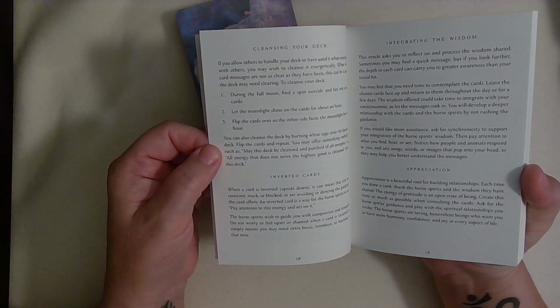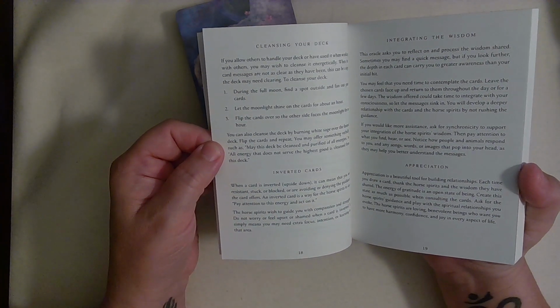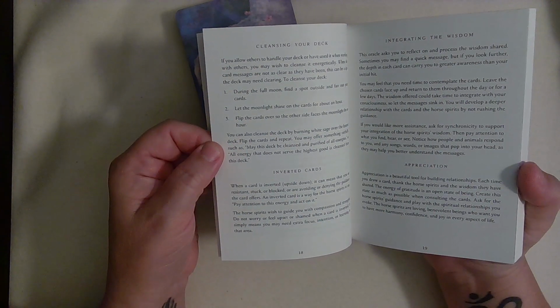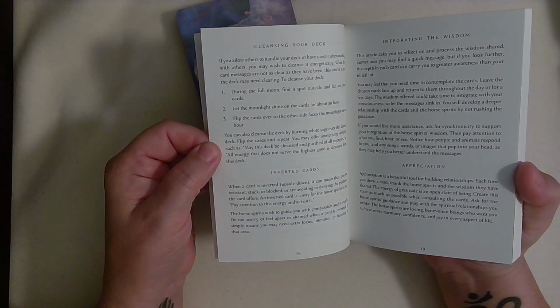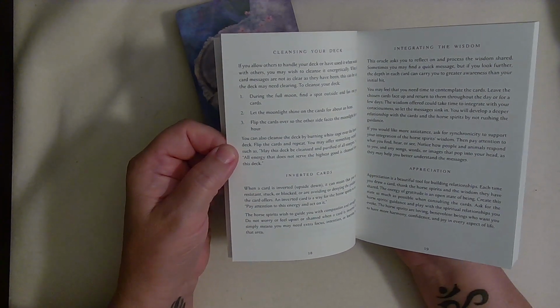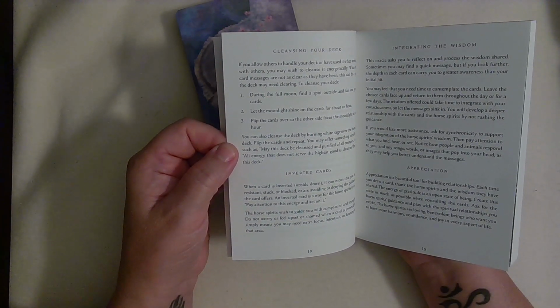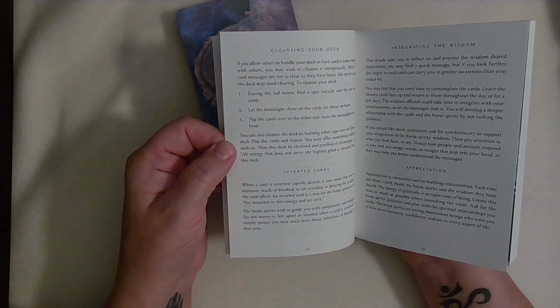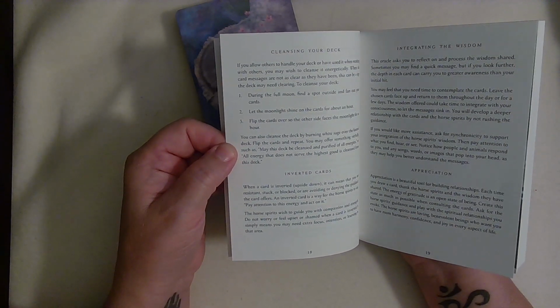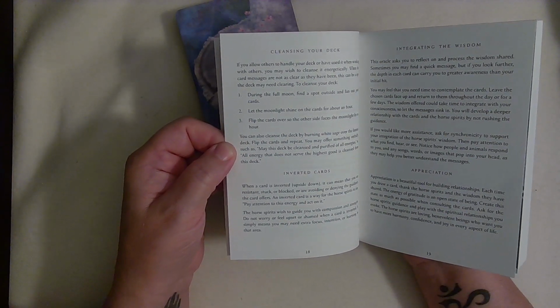If you don't feel that the person who is handling the deck, their energies are going to do anything to your deck, then you can let them handle the deck. Or if you are the other way of, no, don't touch my deck, it has my energy on it, I don't want you to mess it up. So either way is fine. I'm not saying one is better than the other, but it's all personal.